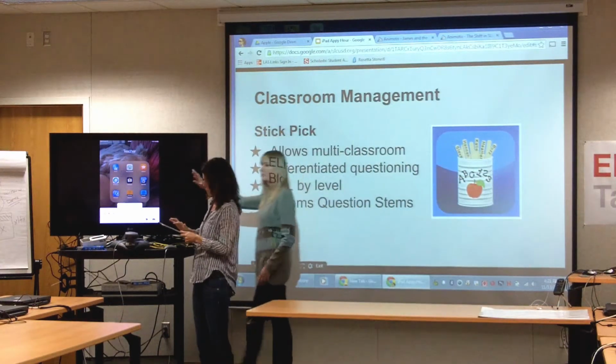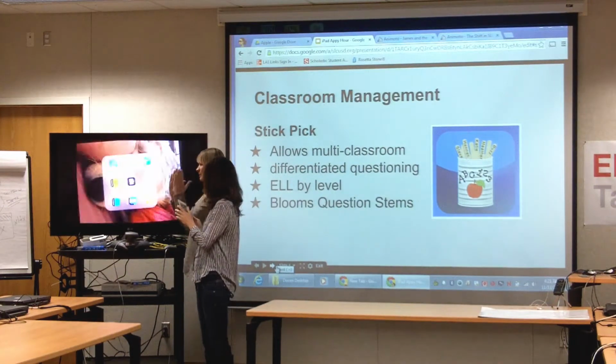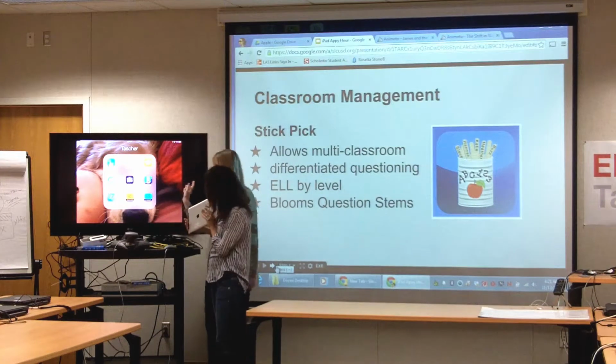Before you switch off of that, if you are using an Apple TV and you have your iPad orientation up and down, it will do that. Or if you turn it sideways, it will adjust to that.